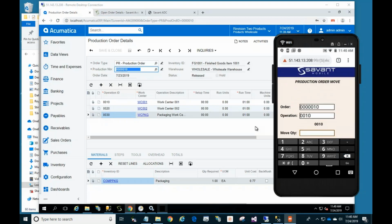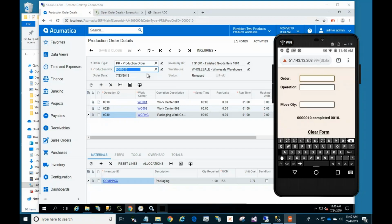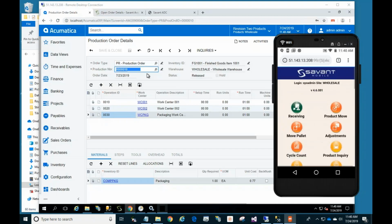All right, so let's go ahead here. Hang on a second. All right, enter, there we go. So now it's completed those 5. And let's go take a look at what we've got here for results on the Acumatica side.